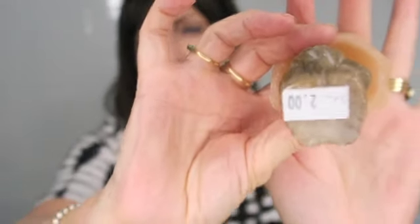Just three other little things I got today. There was a little man. He was just $2. I don't know if you can see it. It's like a little ivory. I don't know what it is. I just liked it. I just thought it was a bit of an eclectic little statue thing. I could probably put that in my greenhouse.